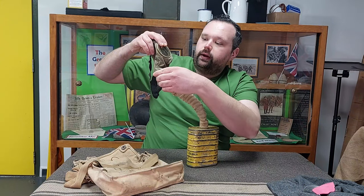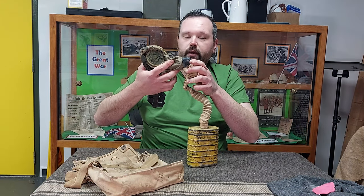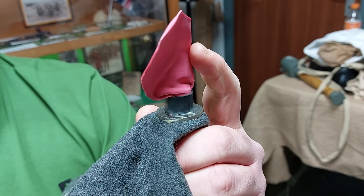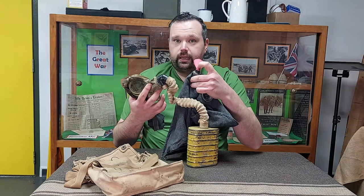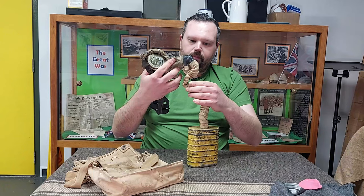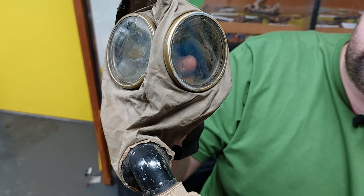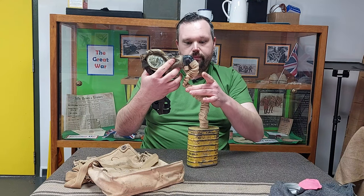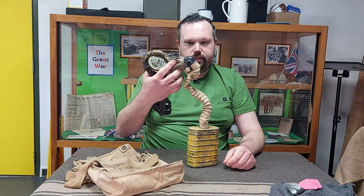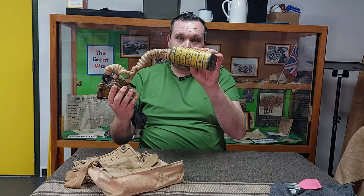And the exhale valve, which would have been on the bottom here, would work in the same way as what a hood did. It's exactly the same valve system. You've got a canvas tube, obviously showing its age, being over 100 years old. This would actually be fully circular, but through time it's perished and it's lost its shape. Then at the bottom, we've got the filter.